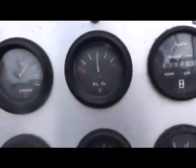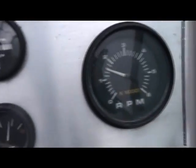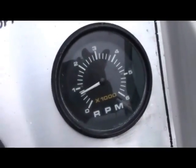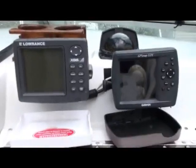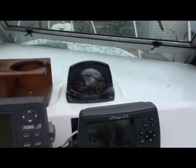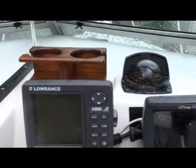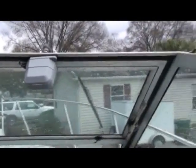That's the trim unit. Here's the hour gauge, tachometer. That's the electronics. The electronics will be coming with it. I will have to erase all the numbers though, sorry about that. It also has a manual compass. The windows come up on it. There's also a windshield to completely block off when you have the top up, so that if it's raining or in bad weather, you don't have to get wet. There's also windows that go on the sides that hook to the top.